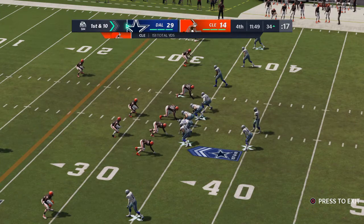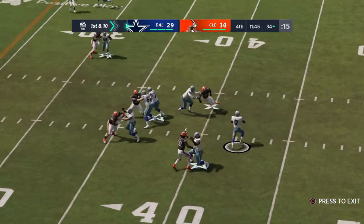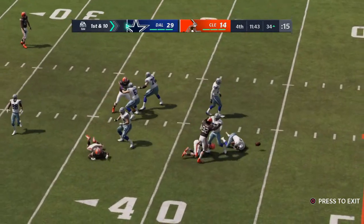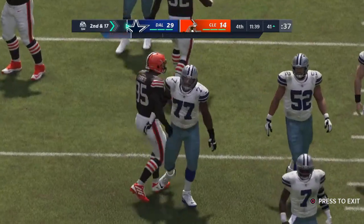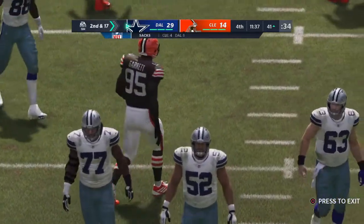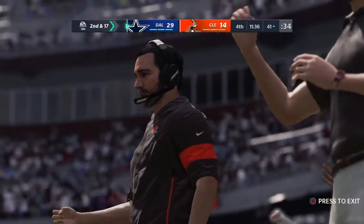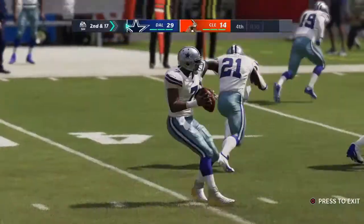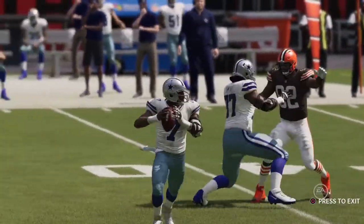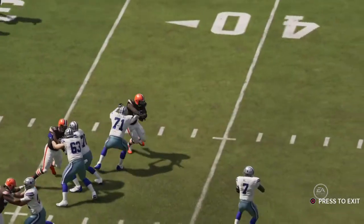Here's 1st and 10 just outside the 30. Now a shotgun snap as they'll look to throw. And down he goes. They sack him back right around the 41-yard line. Myles Garrett makes that now 8 sacks for him on the season. Boy, he came in off the edge so quickly there. Look out, because that's exactly what was being shouted by the offensive lineman to his quarterback, because he had no chance to block him.